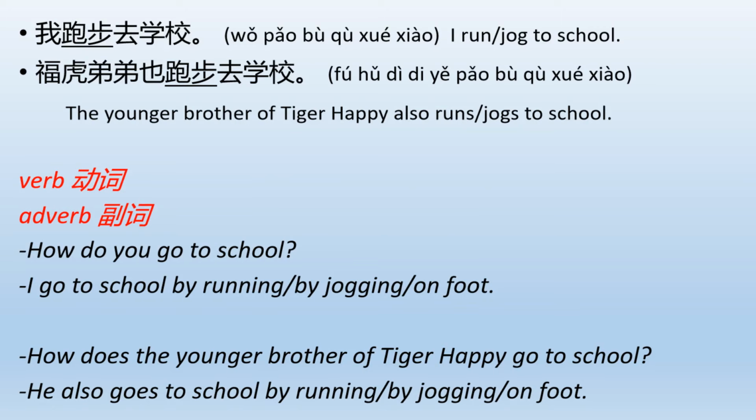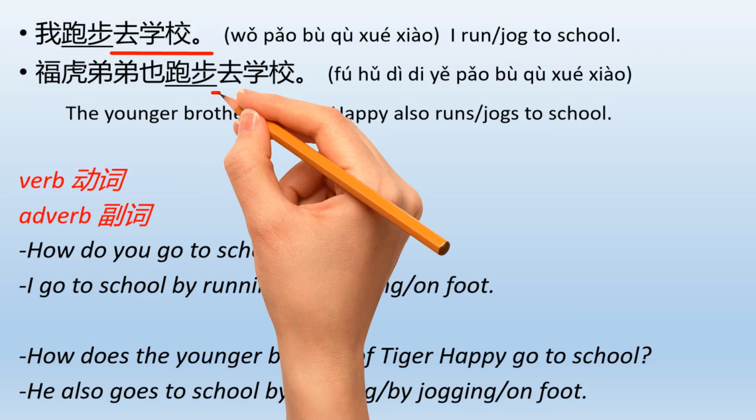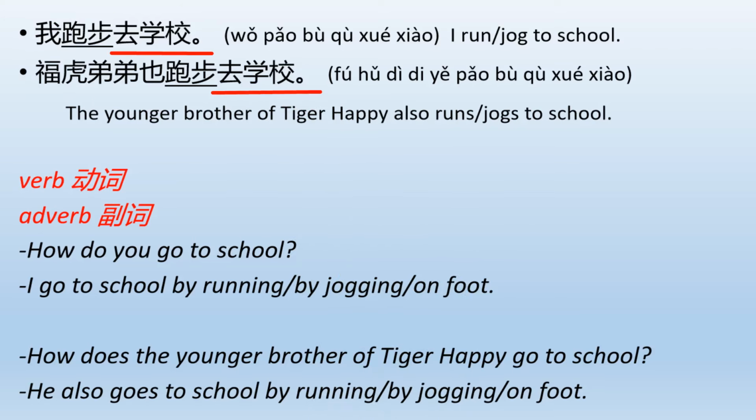Maybe it's necessary for us to say something more about these two examples. There is another possibility to explain them. That is, we regard 去学校, with the meaning of to go to school, as a verb. It functions as the predicate of the sentence.